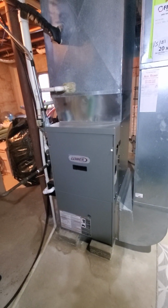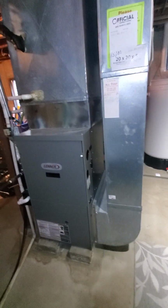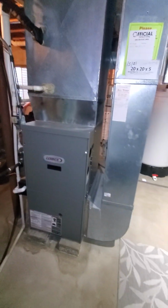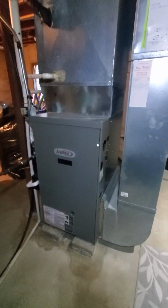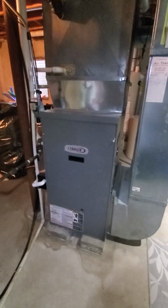I am out in McHenry. Homeowners looking to get most likely a full system. Existing AC units are 32 plus years old. Furnaces are only about 8 or 9 years old. Two systems in the home. One's in the attic. We are currently in the basement.